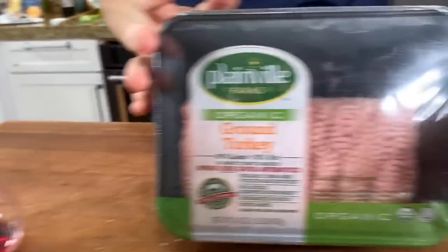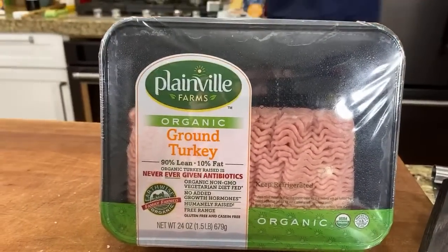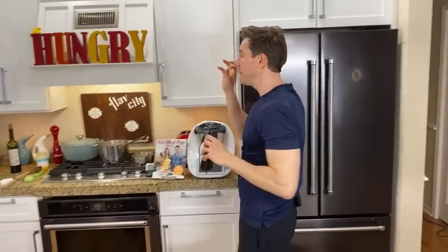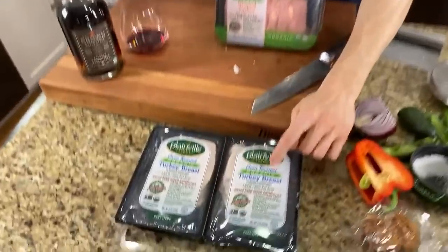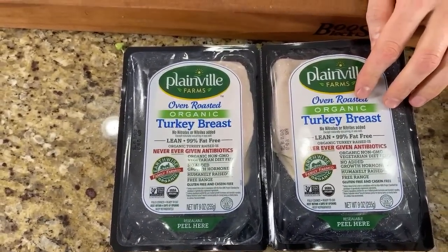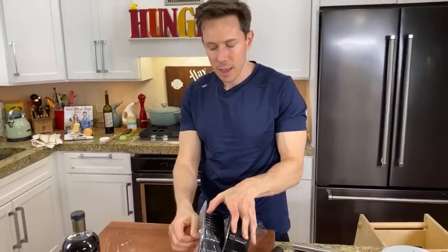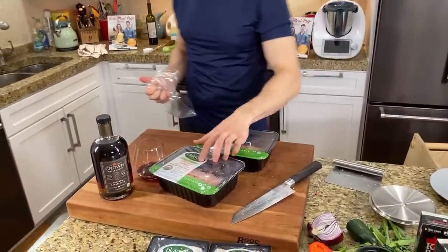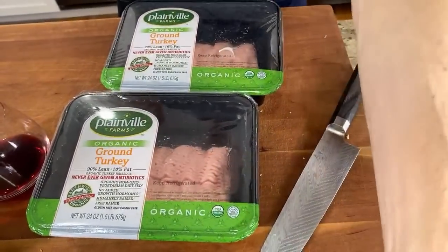But we got this. This is the best ground turkey they have at Costco. It's our favorite, Plainville. Here's how much I love the turkey at Costco. I always have this in my fridge. This is the most boring name, but most high quality turkey ever. It's Plainville organic turkey breast. It honestly is $8 a pound. Go get Applegate Organic at any grocery store, it's $16 a pound. So it's half price. And then this is about $5 a pound for organic ground turkey. And we're gonna make meatballs out of that. But Plainville wins the award for most boring name, most high quality product.